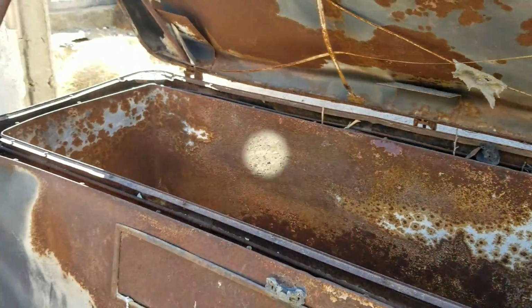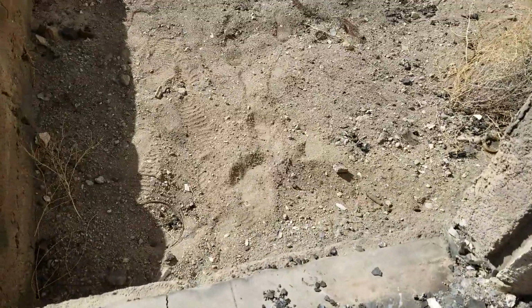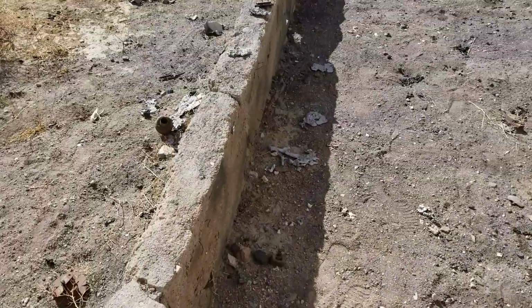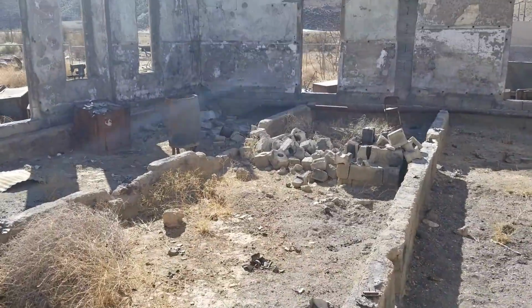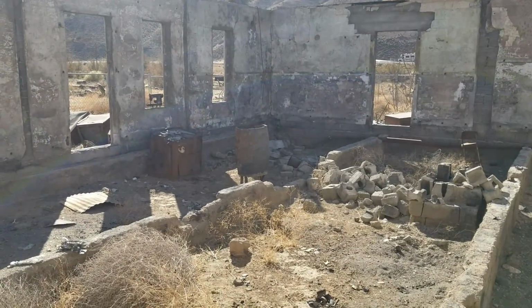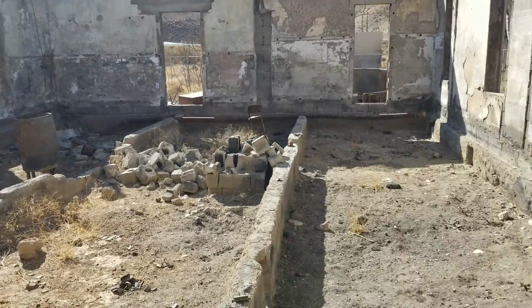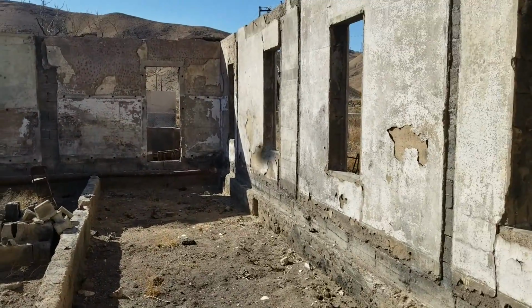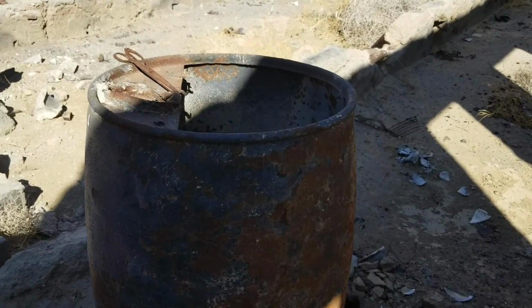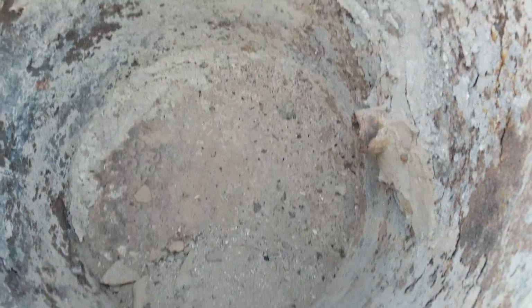Oh, wow. Here's the main room. Look, there's no floor or anything left, just concrete foundations. This is a trip. It looks like somebody had a fire in that little barrel there. Maybe there was someone squatting in here. Yikes, a creepy place to squat. But yeah, it does look like a burn barrel or a fire pit. Or I don't know, maybe not. It's just got cement in it.